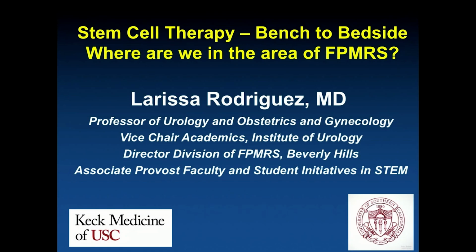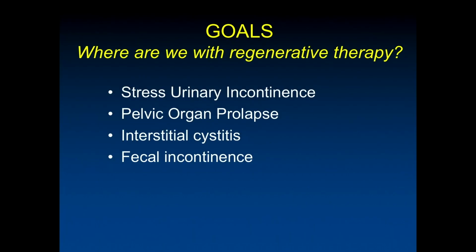I'm going to try, in the next 20 minutes, to give you a summary of where we are in terms of stem cell therapy for areas in female pelvic medicine and reconstruction. It's a broad amount of literature I'm going to try to summarize here for you. The goals will be to talk about stem cell therapy for stress urinary incontinence, for pelvic organ prolapse, for interstitial cystitis, and fecal incontinence.